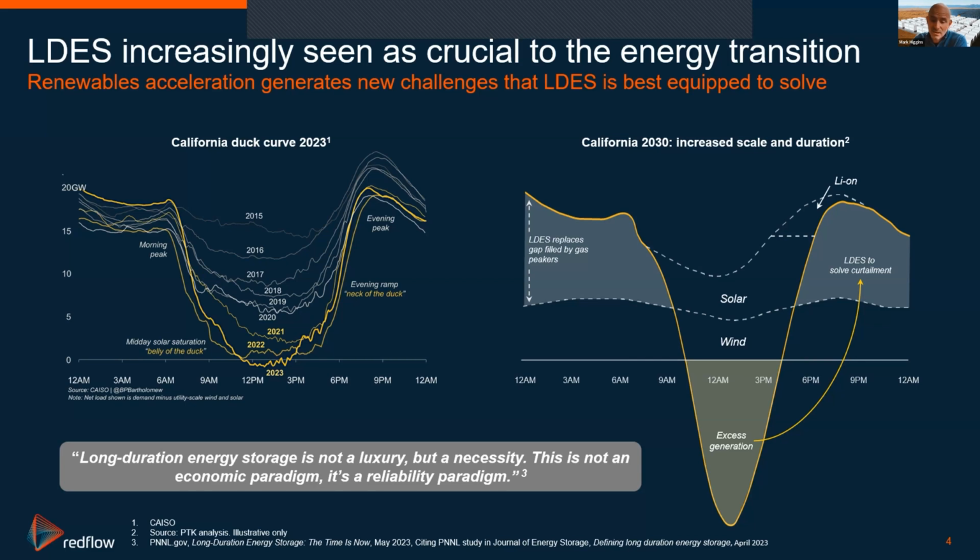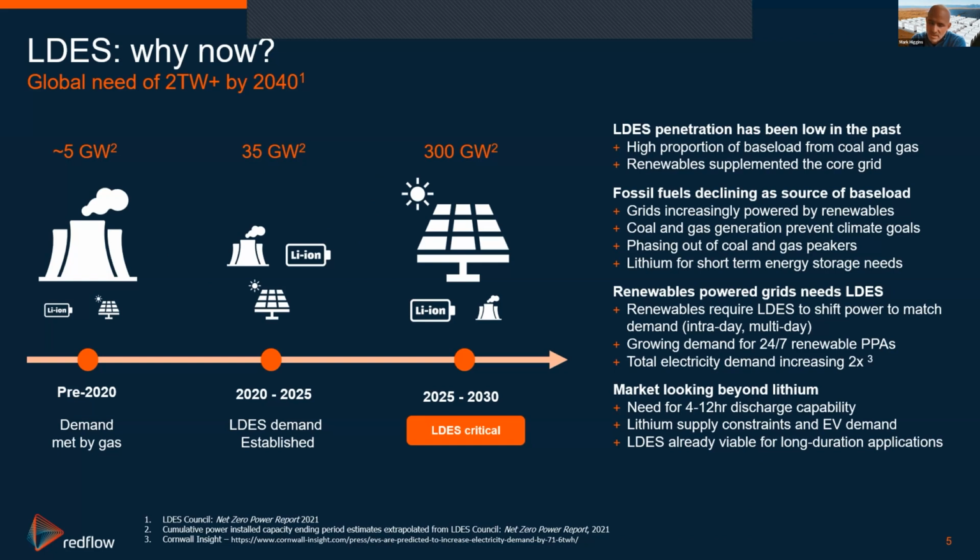We know we're going to need it. We're already starting to see that need emerge in many grids, but it's rapidly emerging as that energy transition picks up steam. So that's to support the transition of baseload from coal and gas to renewables. It's that solar peak in particular that's driving a lot of the need. The electricity demand itself is increasing a lot with electric vehicles out there in the grid, and so that need for that kind of intraday cycling capability, zinc-based chemistries that provide long duration storage, is something that the market really is starting to need.